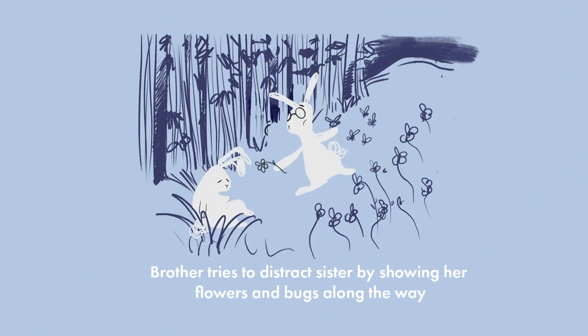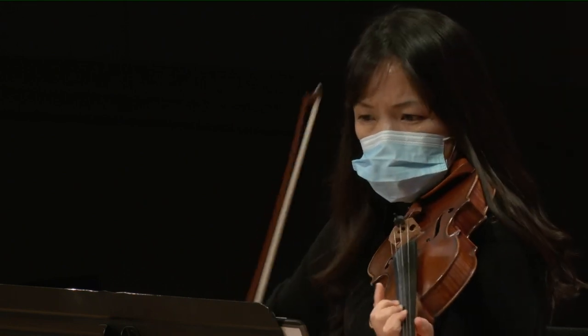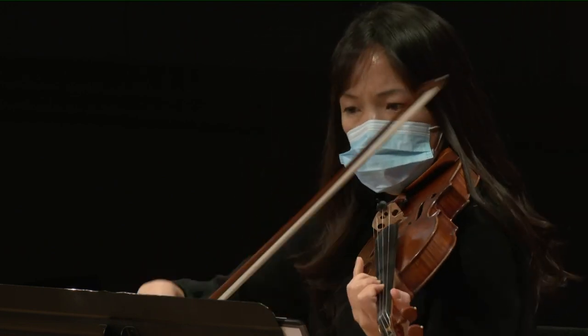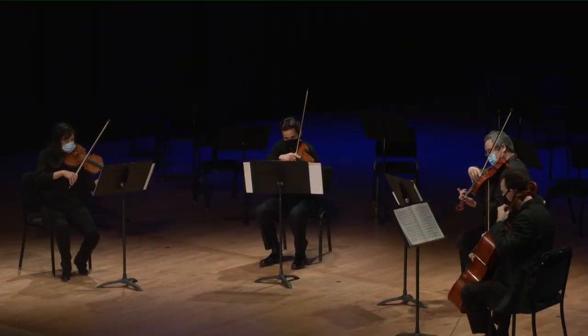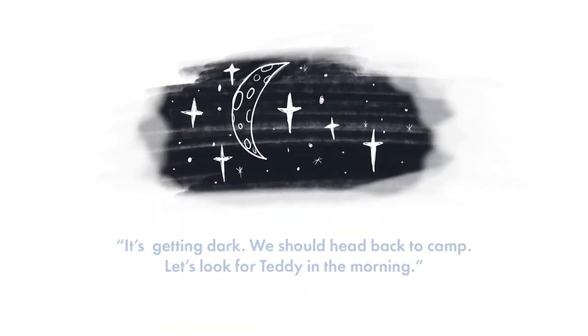Brother tries to distract sister by showing her flowers and bugs along the way. Everyone is looking for Teddy. Until they notice the sun fading away. It's getting dark. We should head back to camp. Let's look for Teddy in the morning.